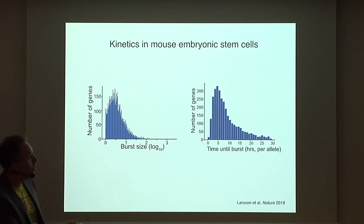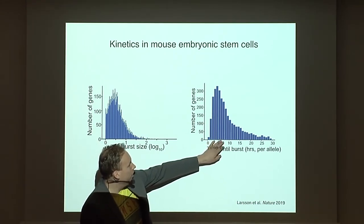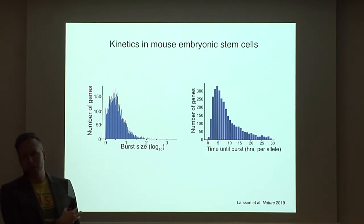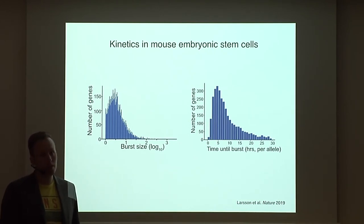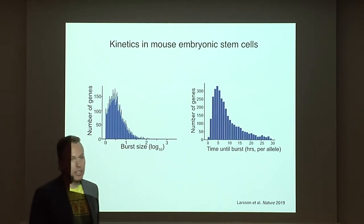And we also learned that the transcriptional events are fairly rare. So per allele, most genes are perhaps being expressed within a few hours of the last burst. So you have to wait maybe 3-4 hours between bursts on average for genes that are moderately highly expressed. If it's a low expressed gene, you may have to wait much, much longer than that.